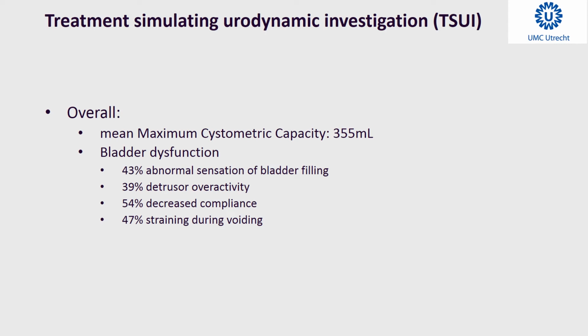Urodynamic investigation prior to artificial sphincter implantation showed an overall maximum cystometric capacity of 355 milliliters in these patients. There was a very high prevalence of bladder dysfunction. 43% of patients had an abnormal sensation of bladder filling. 39% showed detrusor overactivity on urodynamics, and 54% had a decreased bladder compliance. Almost half of the patients also strained during voiding.